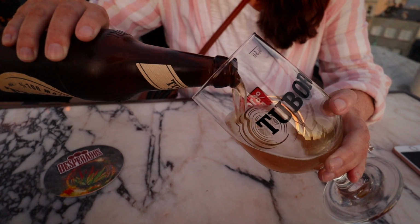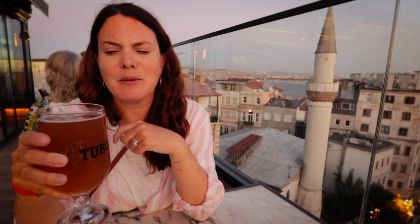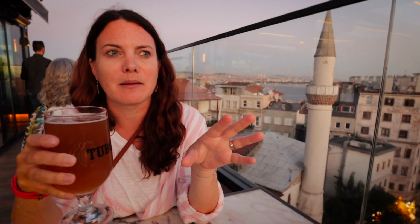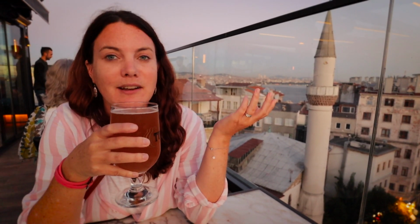So we got our Turkish beer. This time we got a Tuborg. I got a filtered one, which I seem to be enjoying more than the regular malt kind. There's another one, Bomonti, I think it is, that I've been regularly getting, but this one's a Tuborg, and I really, really like it. And we can sit here and enjoy this view.